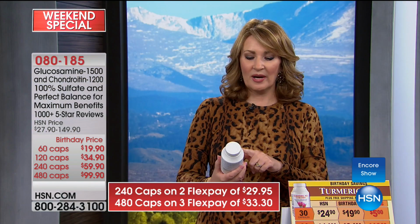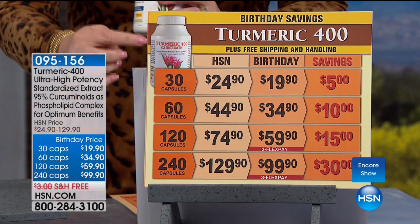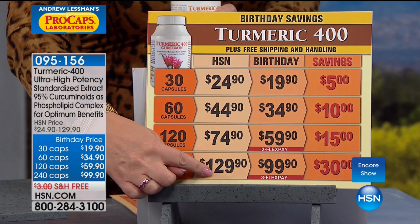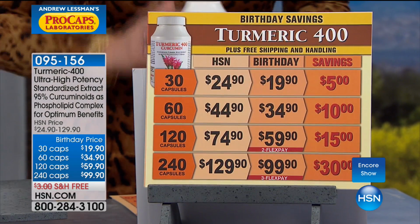Great. And then one more we should talk about is the turmeric. Right. And this is also available at special birthday pricing for you in several choices, depending on if you want to try it or you want to stock up on it. Here are the choices. Here's the regular pricing, the HSN birthday pricing, and here's your savings in the far column.